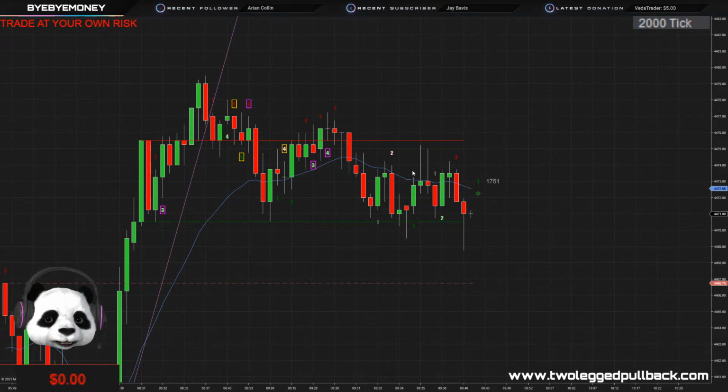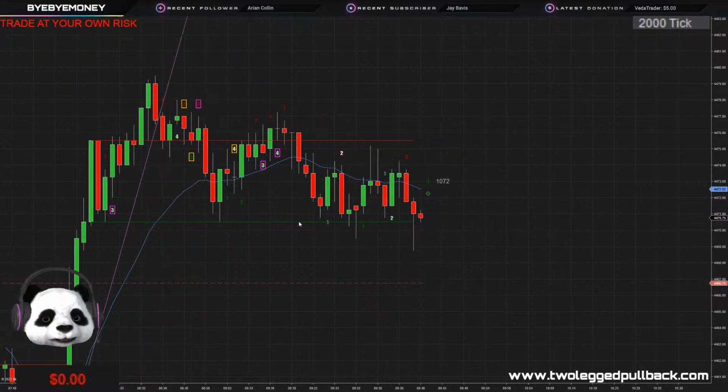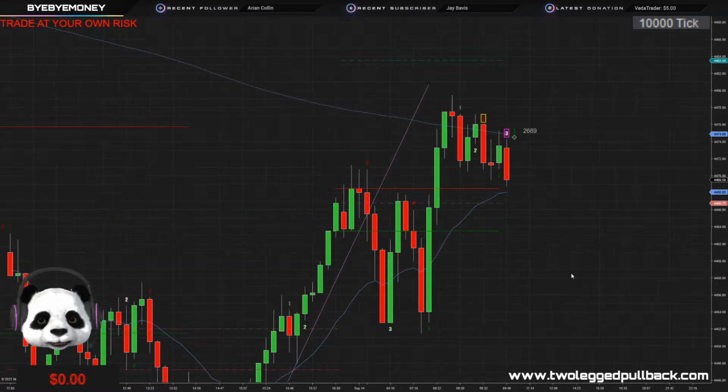That two-legged pullback off the 20 MA. Again, closing above the trading range indicator, but underneath the 20 MA. Very confusing. Very hard to trade this. About to hit the 20 MA on the 10K chart, as you can see. Right, that trap does give you a point here.